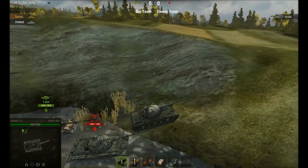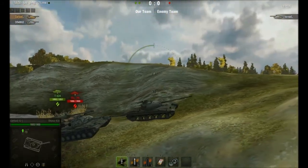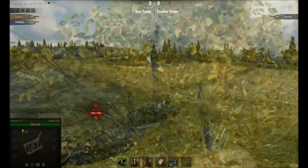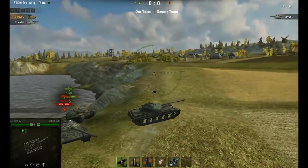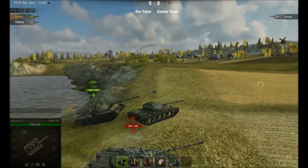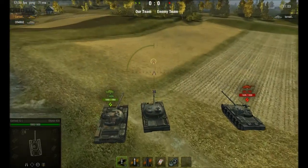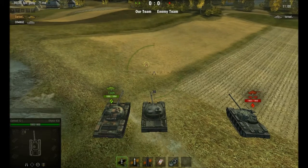The Object 430 also has the slowest turning radius out of the three. The T-62 has the best turning radius out of the three, and once again, the Object 140 is going to come out somewhere in the middle. Because of the higher horsepower per ton, the Object 430 will be slightly better at climbing hills than the other two, but it's going to be close no matter what.